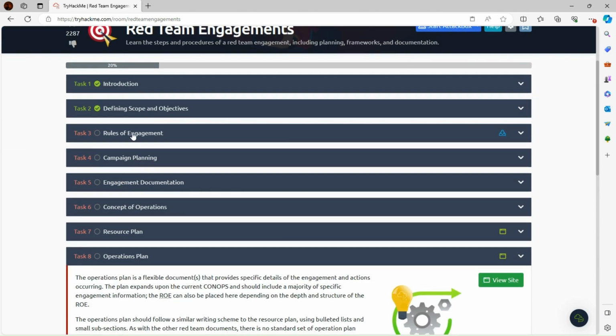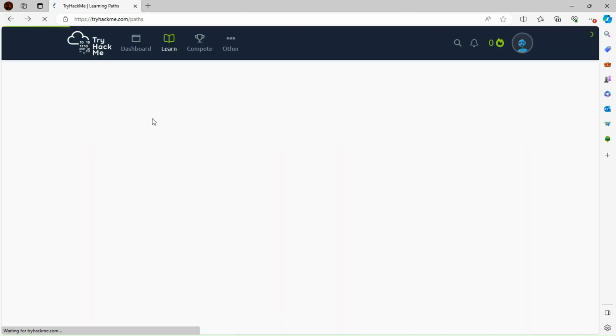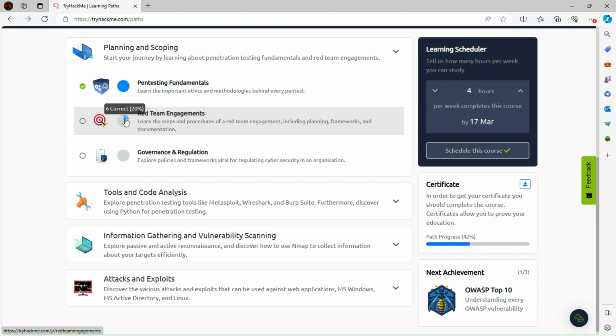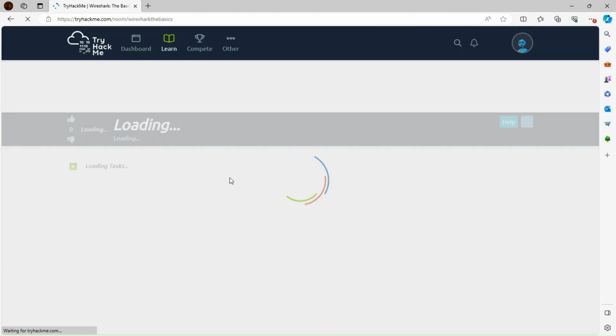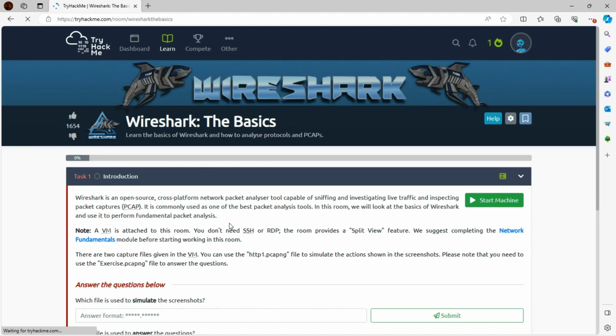So, rules of engagement. I'll get out of here and go to the next room. I got about 20% of that done in 5 seconds. Governing regulations, tools. I'll probably do Wireshark next. Like I said, this is a great tool to use.